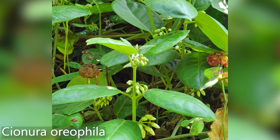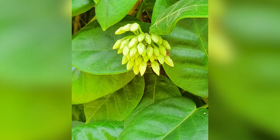I've got this wonderful climber that I got from East Ruston Old Vicarage. It's called Cyanura aureophila, and it currently swamps a large holly on Alan's entrance path, and it's got large leaves, quite succulent, quite juicy, but it has flowers like a Hoya, as Alan will tell you, and the scent is absolutely wonderful. And I've got that on the fence.